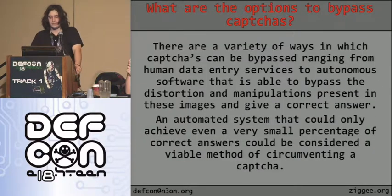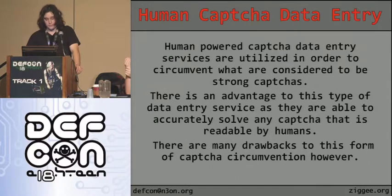There's a variety of ways in which CAPTCHAs can be bypassed, ranging from human data entry services to autonomous software that's able to bypass the distortion and manipulations present in these images and give a correct answer. An automated system that could only achieve even a very small percentage of correct answers would be considered a viable method of circumventing a CAPTCHA.